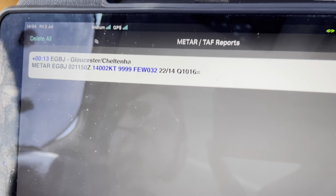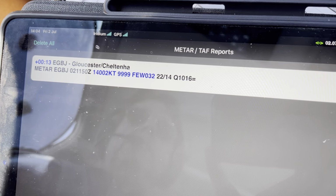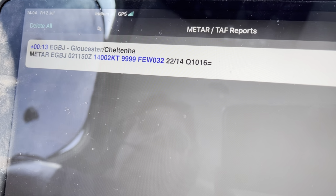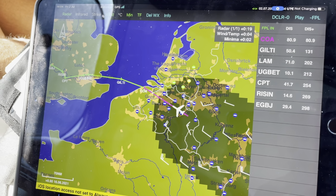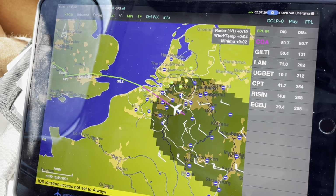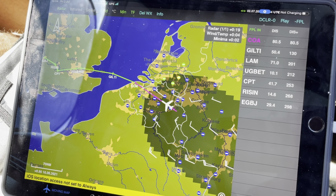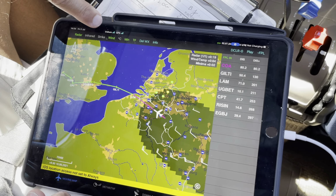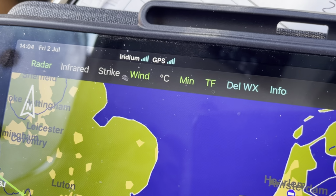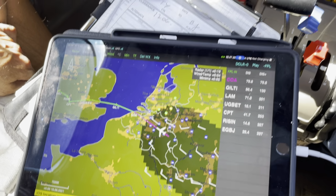So if you had a G1000 or G3000 with an iridium system, or if you're in the States with NexRad, you'd have the weather, but we don't have it in this aircraft. But this system with the ADL 120 picking up our weather at Gloucester, even though we're over Belgium, is going to give us a really great bit of information, and it also shows precipitation and winds and thunderstorms and anything that might be of use to us while we're flying. So this is a great additional bit of weather information, and it's actually connected to iridium with the GPS there. Really useful if you've got an aircraft that doesn't have the iridium system already built in.